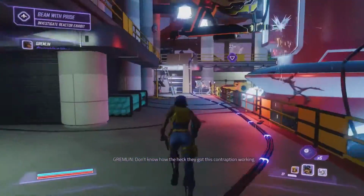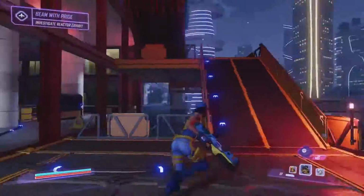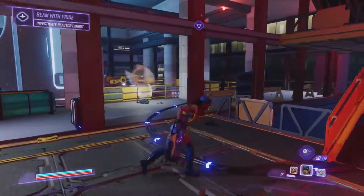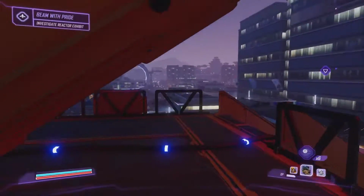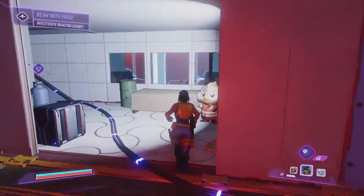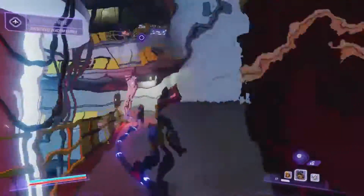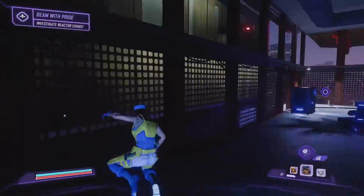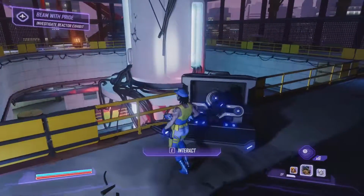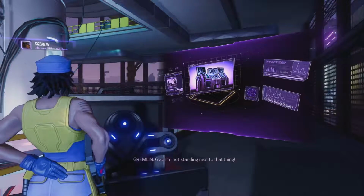Don't know how the heck they got this contraption working. What I want to know is, what the heck? Center of the reactor is the acoustic... These fools don't know what they're doing. Oh no. No. No. Oh boy, this one's overloaded too. Glad I'm not standing next to that thing.